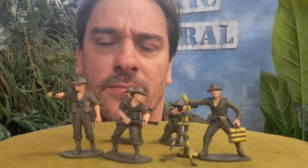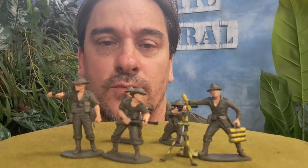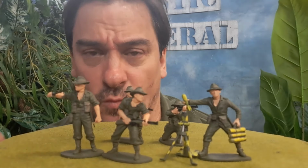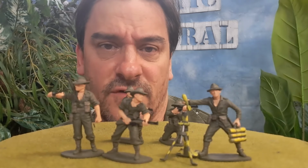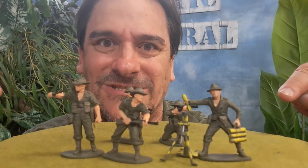Actually, you probably could make them by getting a Matchbox British 8th Army guy, and just whittle the helmet off and glue one of these hats on. Somebody should release some 1/32 scale Australian hats so that people could use them for conversions to glue them on people's heads. There's an idea, guys. Get to it. Do this!